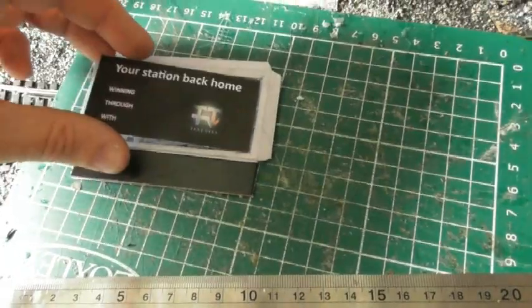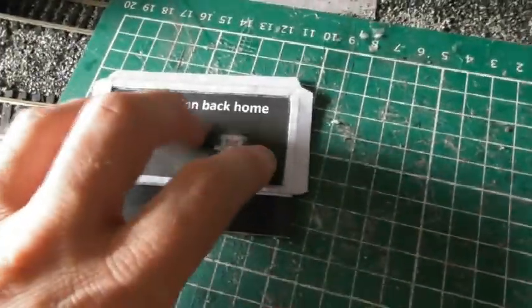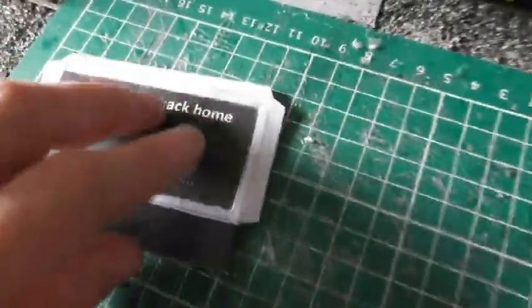I've got my billboard advert ready to go in. Now I must make a confession, I've had to trim this a couple of times just to get it to fit, but there it is. That'll get glued down with Yoo-Hoo glue, and then it'll get stuck into position. Now it is a little bit loose.